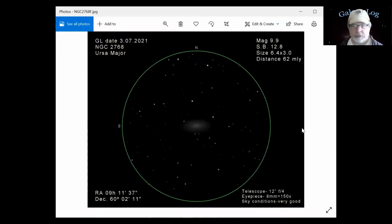It lies in a nice star field, and as far as viewing it with a smaller telescope, because it is a bright galaxy and it's fairly large, it's fairly easy to see in a smaller telescope. With the 8mm, I think I could have used maybe a little higher magnification, but I just thought that it was a large enough galaxy that at 150 magnification, the galaxy stood out well and showed some detail, and it really highlighted the nice star field. So yeah, this is a good galaxy to go for. Highly recommend it.